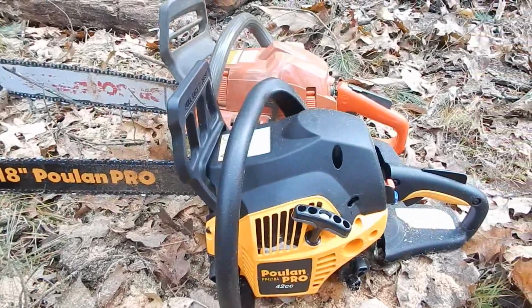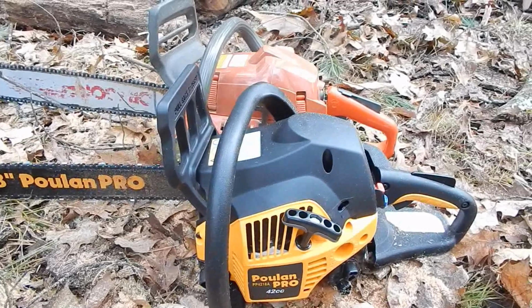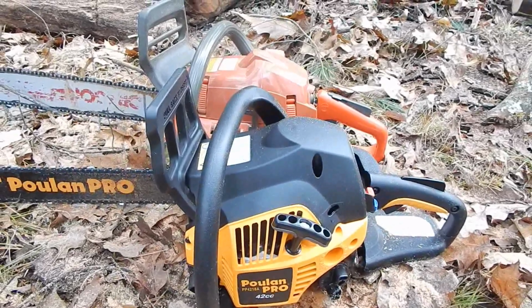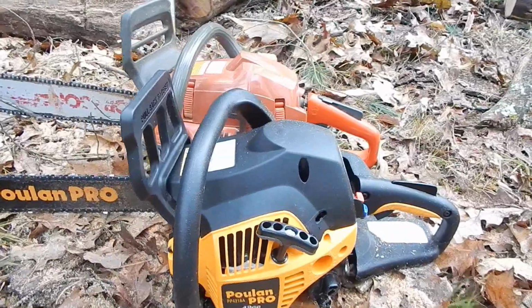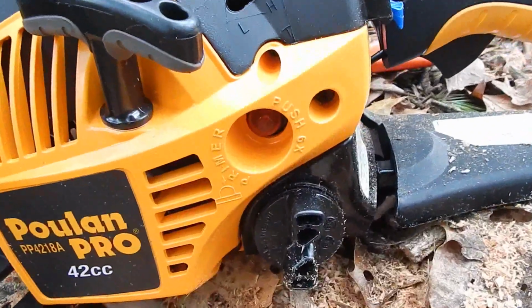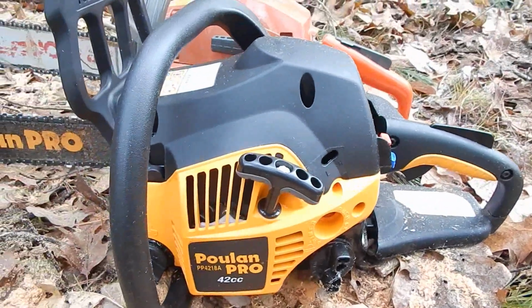It didn't idle very well at first until it got thoroughly warmed up. Once it was thoroughly warmed up, it idles okay. You know, the Husqvarna will always start and will always idle. It's got a much better carburetor than most. Doesn't have that push, the little squeeze bottle thing here. But I got it started reasonably quickly.